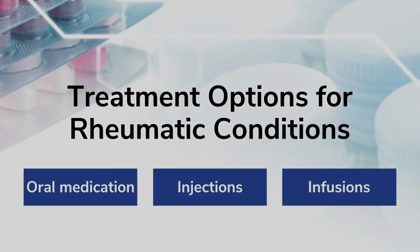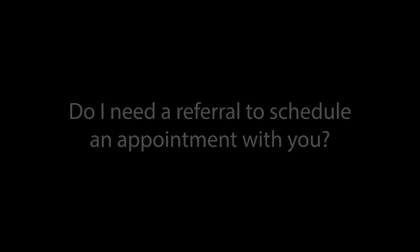Well, each plan is individual for the patient itself and the disease process that they are being treated for. It can range from oral medications to injections to even infusions in the hospital.